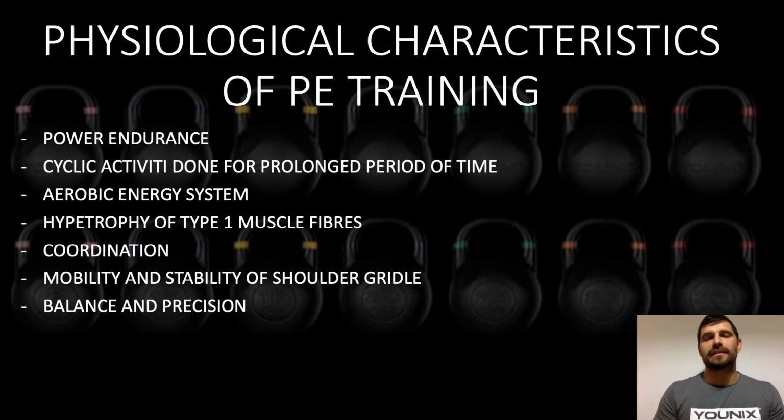Because the movements are still explosive, but it's not maximum explosion, because maximum power output can only be done for 1 or 2 repetitions, and here we are talking about 100 or more reps. You will not get much bigger. You will maybe notice some hypertrophy or muscle growth in type 1 muscle fibers.